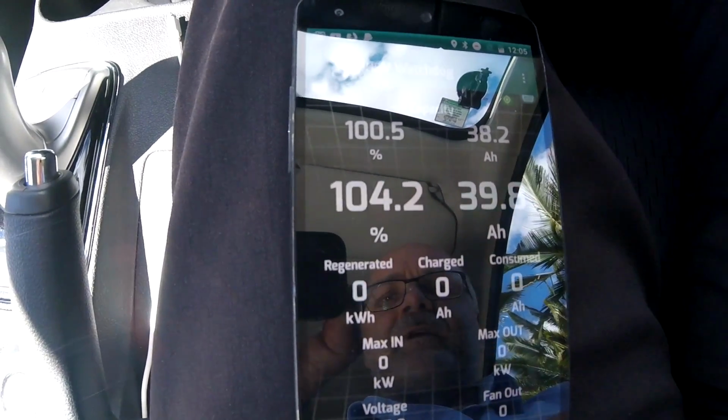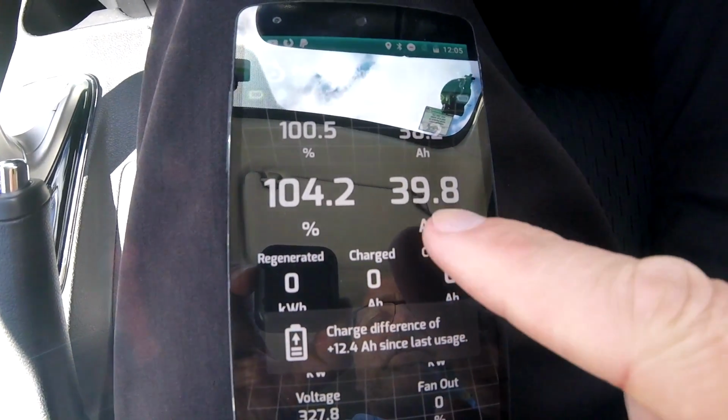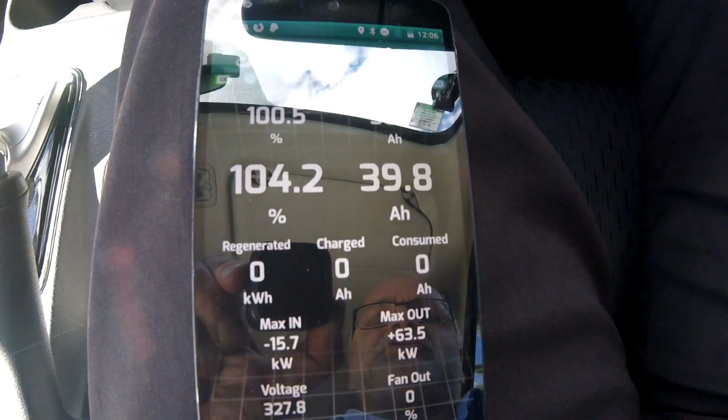So guys, car is fully charged now. I just want to check with the... It is warm in here. Okay, so we have been at 71%. And we are now at 104. Look at this, almost 40 ampere hours charged. Wow. I'll take a screenshot here. I think it will go down to 98 again after some hours, so we will see.